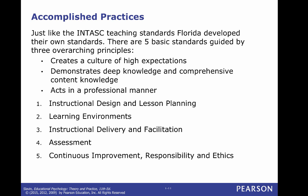Instructional design and lesson planning, that all goes to planning. Learning environments, creating that safe environment for children. Instructional delivery and facilitation, that's strategies, doing strategies. Then there's assessment, which aligns directly with assessment. And then we have continuous improvement and responsibility and ethics, which is all part of that whole idea of being a professional. So in Florida, those are the ones that you have to meet, and we have actually mapped out our curriculum in order to make sure that you meet all of those.